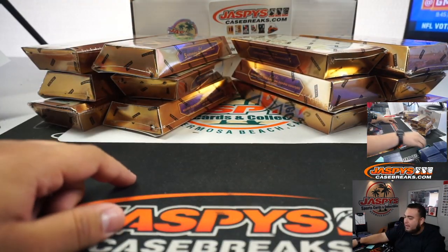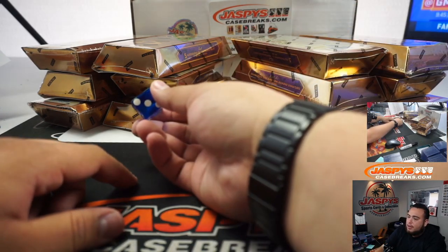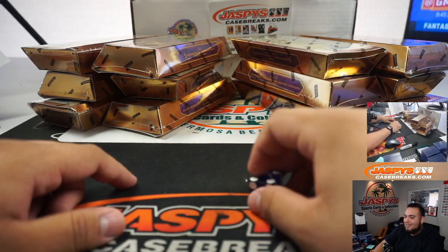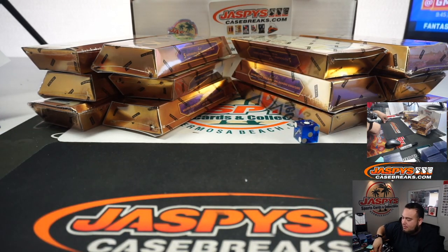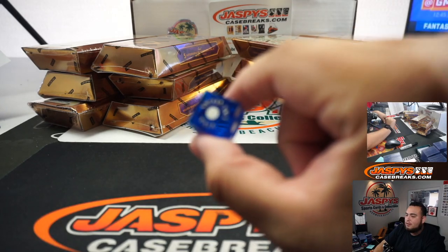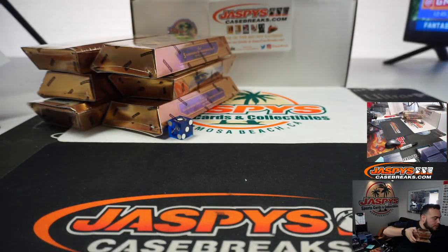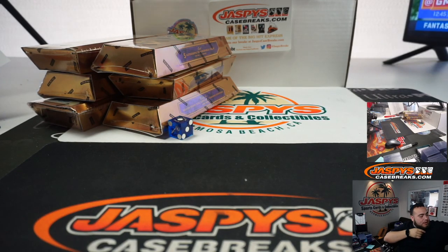All right, and again, six box, half case break. 1, 2, 3 for the left side, 4, 5, 6 for the right. Nice, Clayton. We got a 1. 1, 2, 3. So this 6 over here will be for the next half case break.